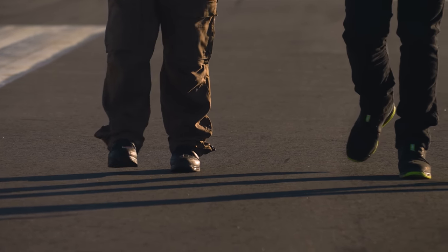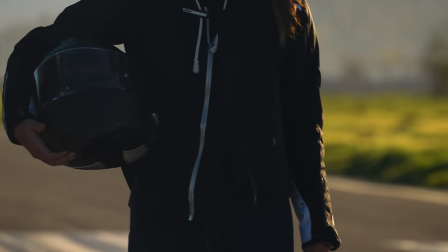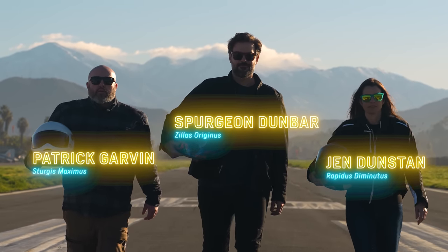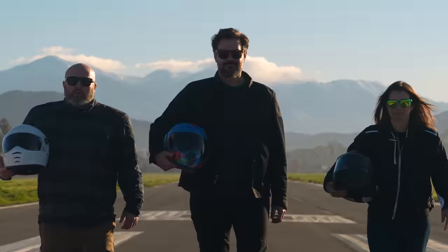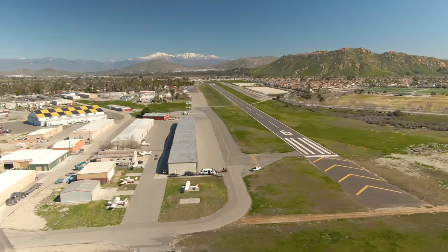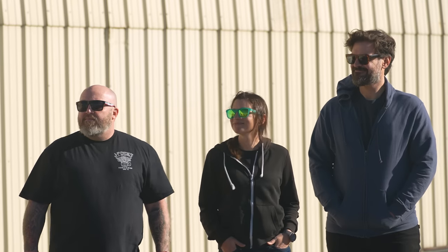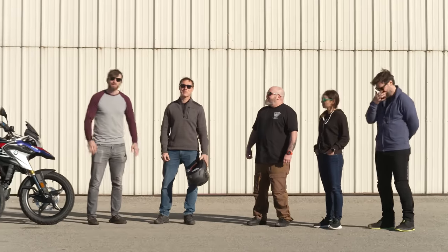In order to tackle the most comprehensive test of small bikes ever attempted, we enlisted the help of our coworkers, each of them lifelong motorcyclists with strong riding skills and even stronger opinions. We gathered the dream team at our testing facility and explained the rules. Welcome, everyone, to the first and potentially the last beginner bike shootout we ever do here on CTXP. We're gonna see how it goes.